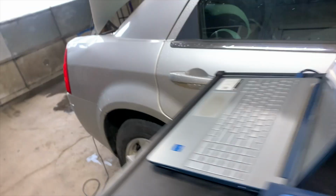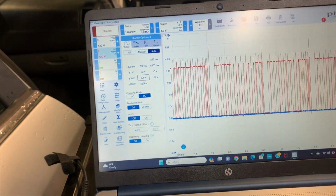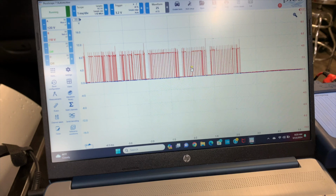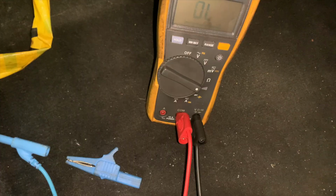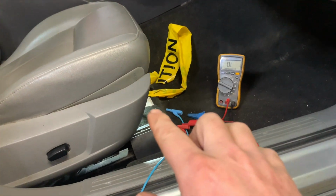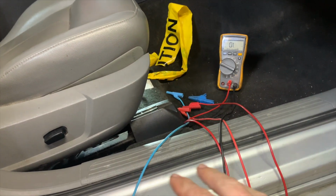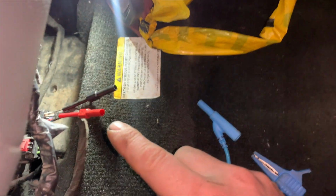Feels like it's plugged in there good. Let's run it. There's something definitely going on with one of those CAN circuits. As you can see, one of these CAN buses is shorted to ground. So what I've done here is these are the two CAN bus B lines.